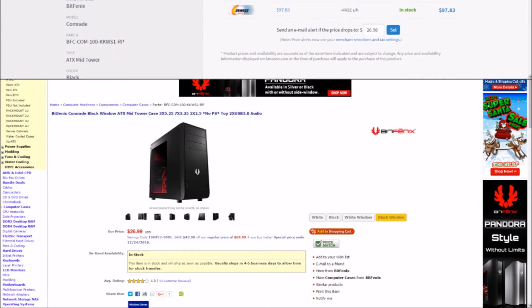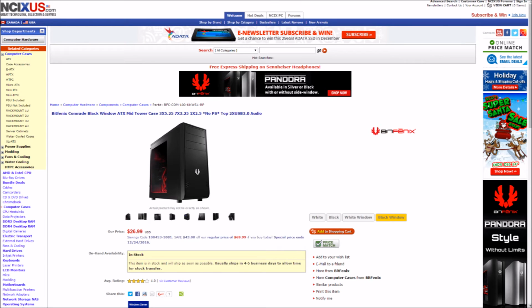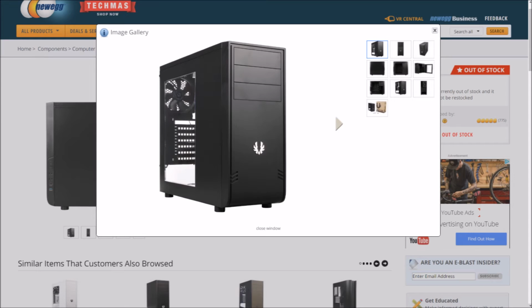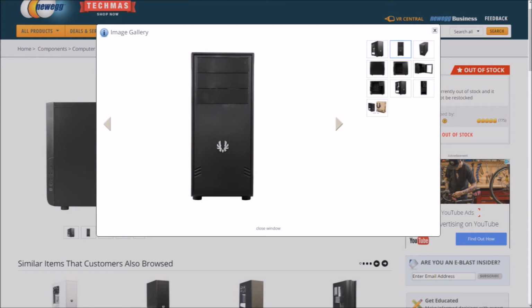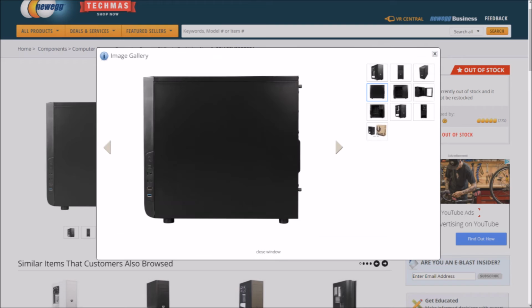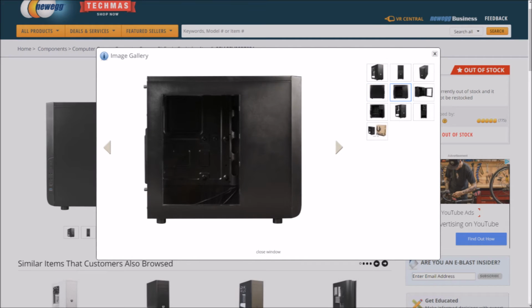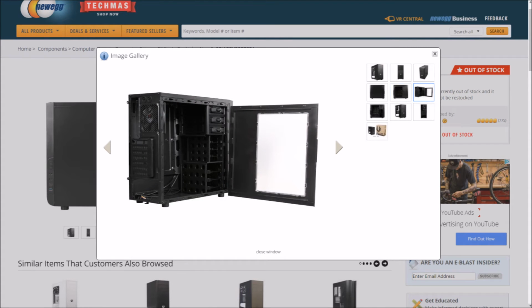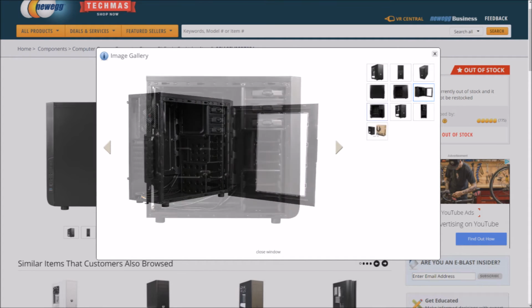Time for our case. Let's go with a BitFenix Comrade ATX mid-tower case. This surprisingly well-made, low-budget case measures 185 by 470 by 428 millimeters and weighs in just under 12 pounds. We've got a total of 7 expansion slots and up to 4 128mm fans, providing plenty of airflow. It even has a very large and sexy side window to show off that silicon.